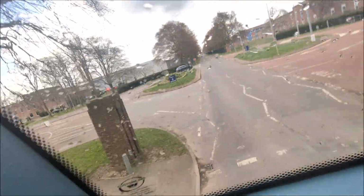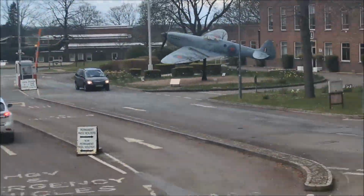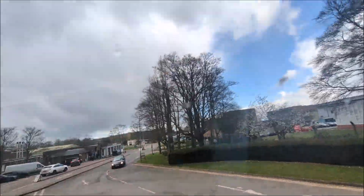I see a plane. It's not moving though, but I see a plane right there. If I can do this still. Yes, there we go. And there's a helicopter up there on the end.